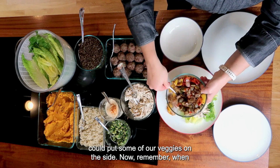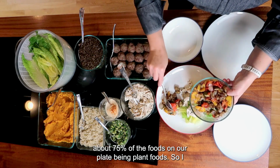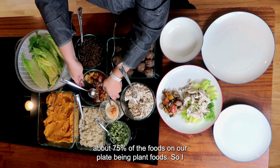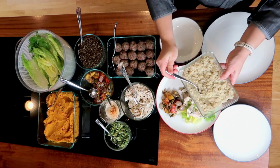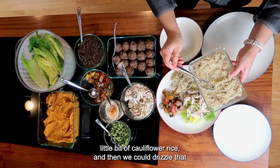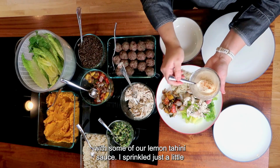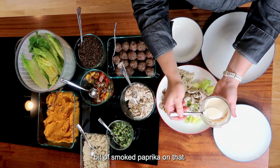Now remember, when we're building meals by the plate, we're trying to shoot for about 75% of the foods on our plate being plant foods. So I think we're definitely going to hit that mark with this one. A little bit of cauliflower rice. And then we could drizzle that with some of our lemon tahini sauce. I sprinkled just a little bit of smoked paprika on that.